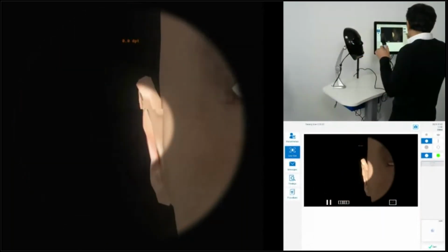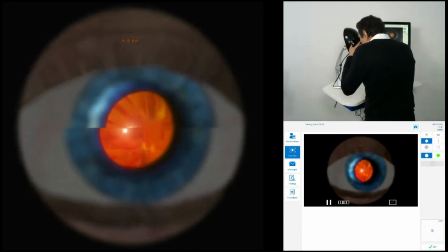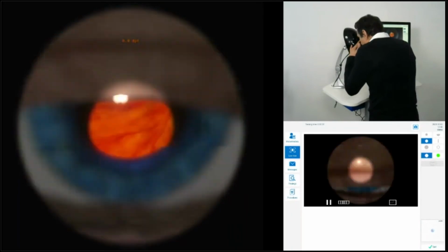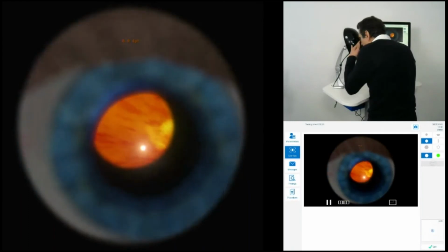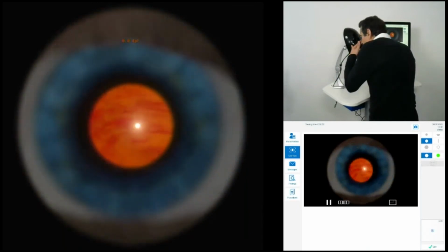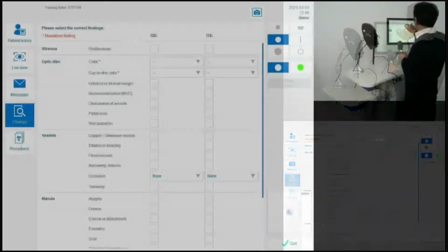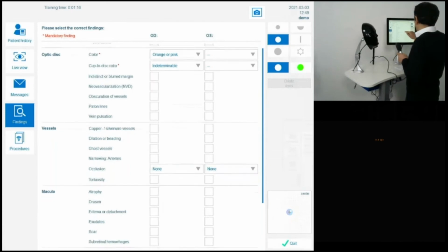So again, maybe I will dilate the eye. I can see, well, the optic disc is hardly visible. There are some flame-shaped hemorrhages. And it could be a vein occlusion. Maybe yes, maybe not. So I will then mark my findings here on the optic disc.